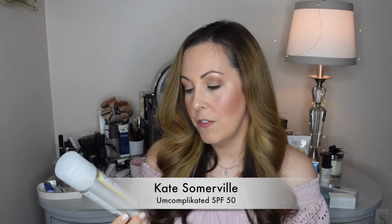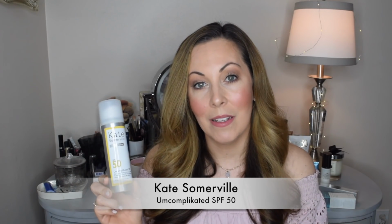And last up, I believe that this product was released last year, and this is from Somerville. It is the Uncomplicated SPF 50. And one of the things that I like about this is that it's dual purpose. So not only are you able to reapply your sunscreen throughout the day, but it's also a makeup setting spray. The active ingredients on this is going to be chemical. This has a 3% avobenzone, 10% homosalate, 5% of octisalate, 10% of octocrylene, and 5% of oxybenzone.